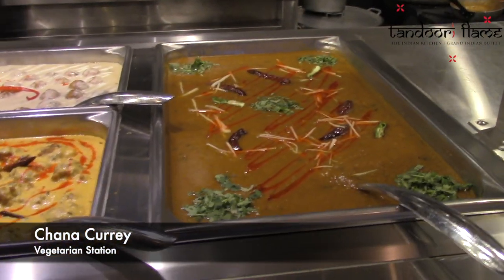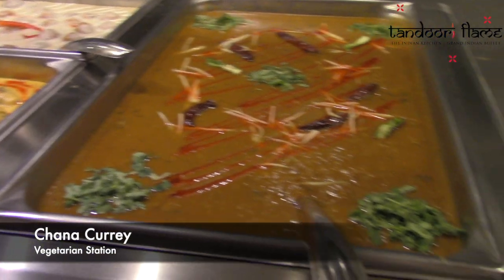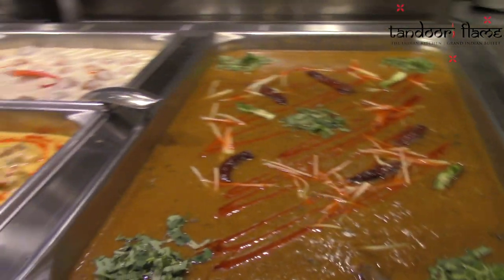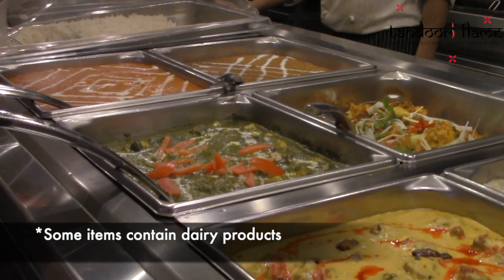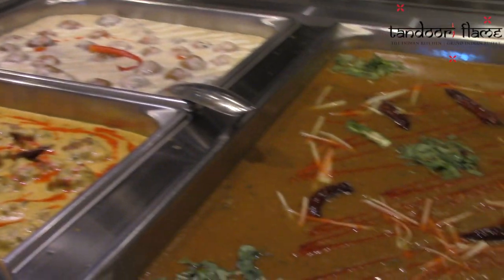And then Channa Aturi, which is basically chickpeas. That's the word I was looking for. So everything in this station is all vegetarian. So for everyone that's vegan, they could also come and have a meal here.